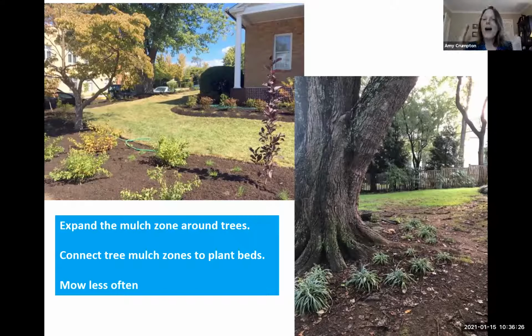I think the more we see of that around us, the more we see other people doing it, the more it becomes normalized, which is important, because a lot of times our sense of beauty is a certain kind of lawn, a certain green, and so forth.